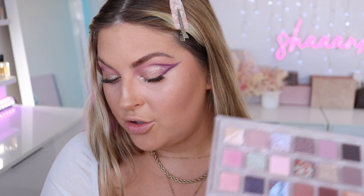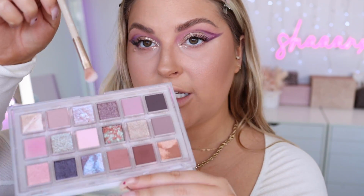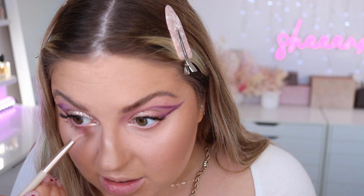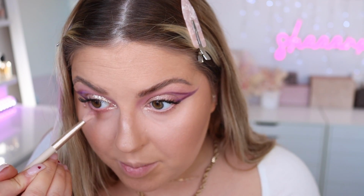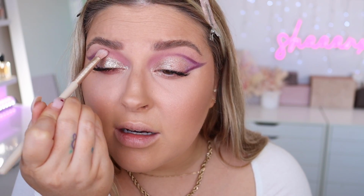And then we'll go back in to this palette and just find a shade to put on the lower lash line. I'm gonna mix Gratitude, which is a little bit warmer, mixed with Radiate again. I don't want it to be too dramatic, just something to frame my eye, because I really like the look of eyeshadow on my eye shape on the bottom lashes. And whatever's left, I'm just gonna add again here.